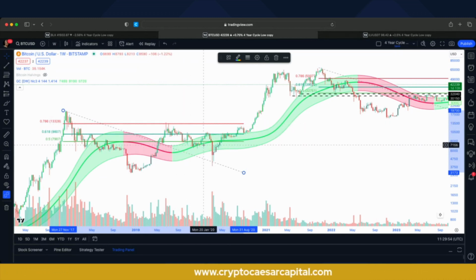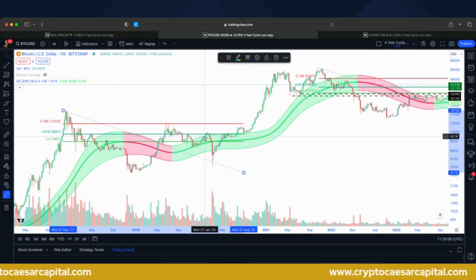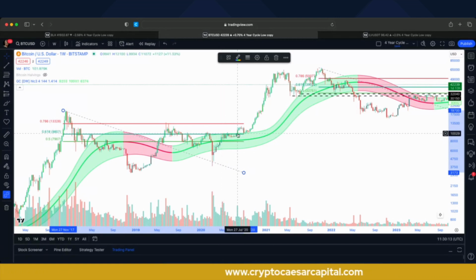It held the median line of the Gaussian channel, came back up to about 10K, and probably would have held the 10K mark, or the top line of the Gaussian channel, but COVID came along, a Black Swan event, and obviously it sold off, but it very quickly maintained its price back above the median line and then above the top of the Gaussian channel.